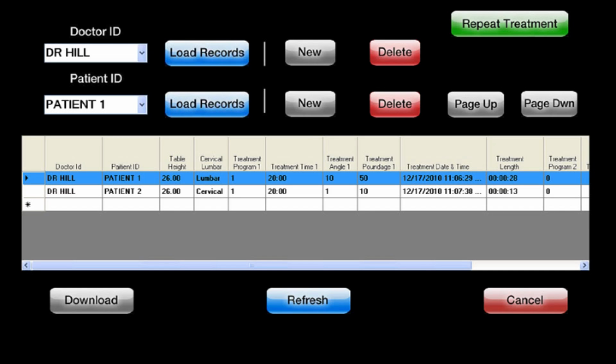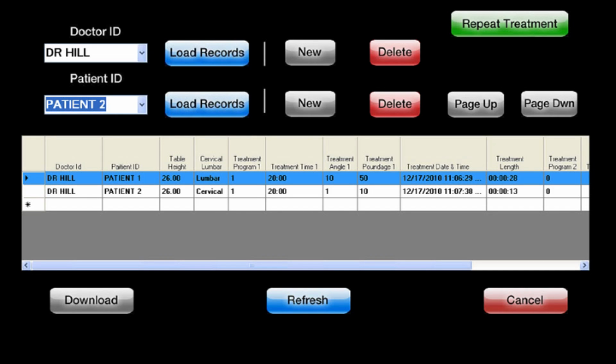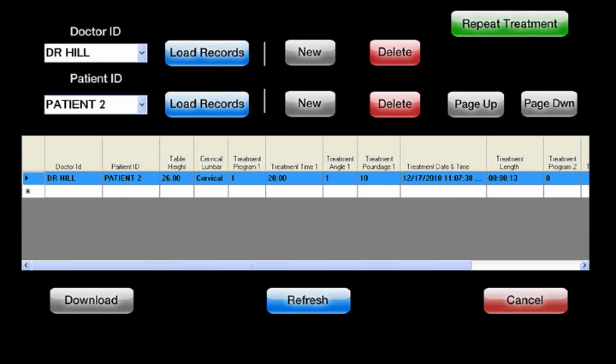Unlimited patient and doctor IDs can be stored in the database. To filter through them, simply choose the ID you would want to view and touch Load Records. This will display records that contain that particular ID.